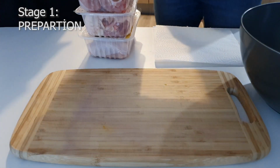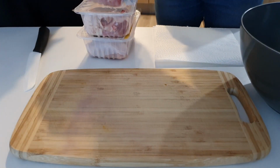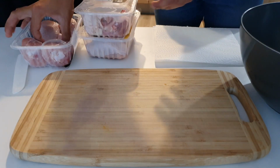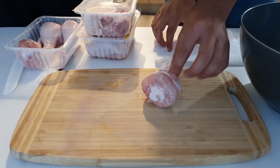So the first thing we're gonna do is de-skin our chicken. In most Pakistani foods, we don't have chicken with skin. And when I moved to the US for the first time, I was very shocked that there was so much skin on the chicken.